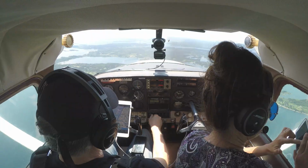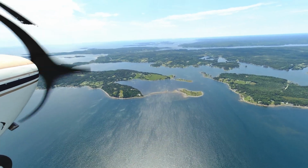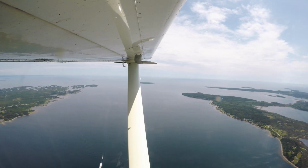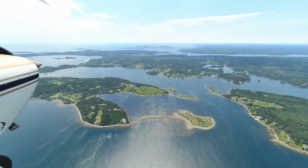Traffic Gulf X-ray Zulu Sierra Cessna 182 is just overhead, just about a mile southwest of Lunenburg, 2,100 feet, and we're tracking to the southwest. 267 Traffic Gulf X-ray Zulu Sierra.